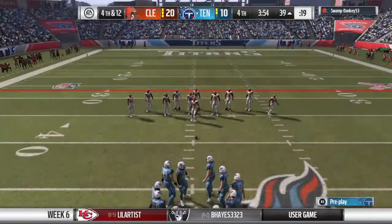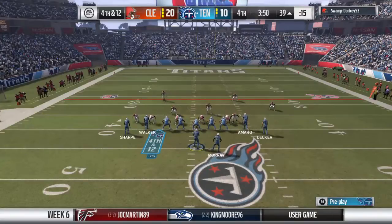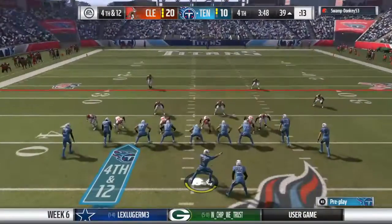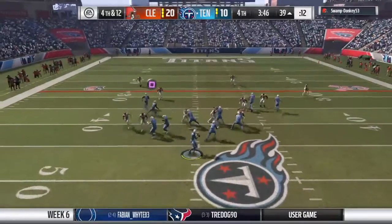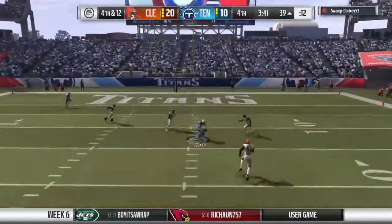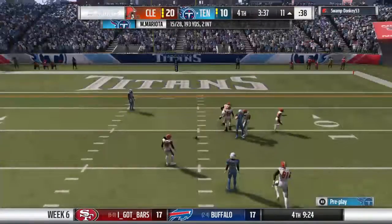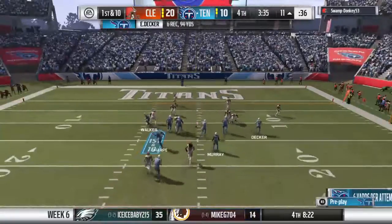All right, they're going to try and keep hope alive here on 4th down. They're going for it. Desperation time. Mariota on 4th down. Flush to his right. And able to find Decker. And he gets this one all the way down inside the 15, just shy of the 10.